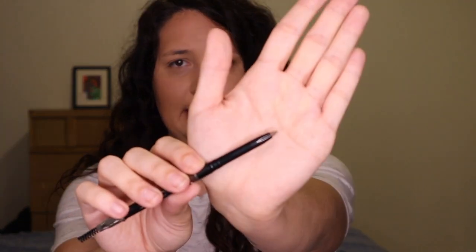Got a spoolie on one side. That's a win. I need a spoolie in my brow products. And this side is a little pencil. You can see it right there. And it looks like, yep, it's retractable. So those are all wins for me.